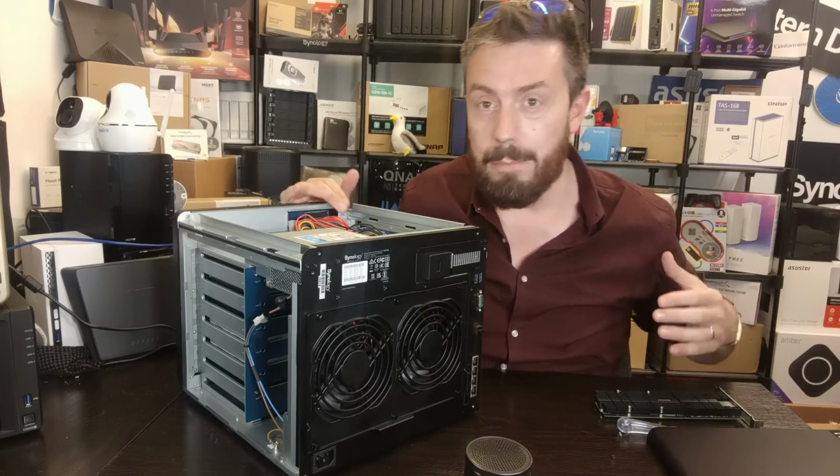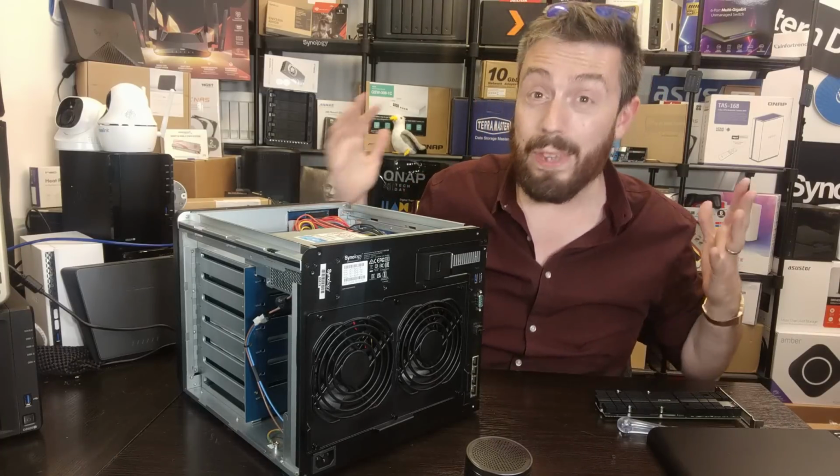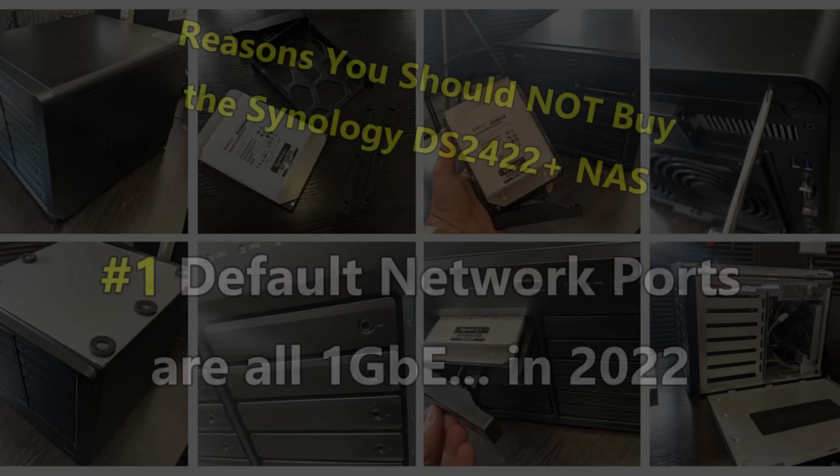There's a lot of scalability in this system and a few little upgrade options along the way, but is it perfect? I'm afraid not. Let me talk you through 5 reasons why you might want to give this system a miss.